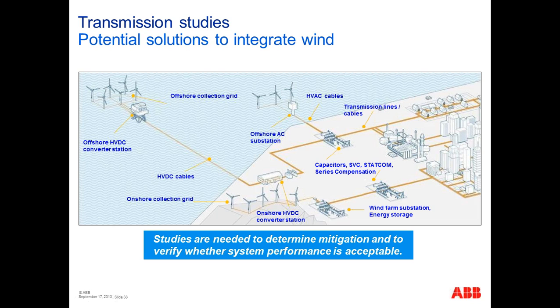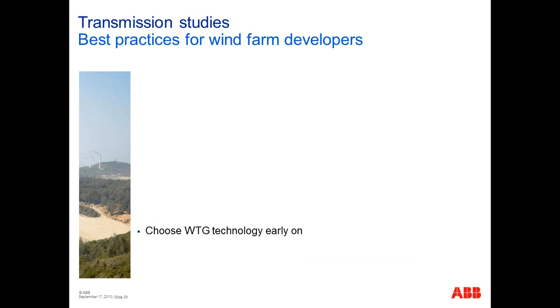Our advice to transmission owners is don't be afraid to embrace new technologies. These solutions have been tried and tested. They have a successful track record. And there are fewer regulatory and environmental hurdles to clear than AC lines. Most importantly, don't underestimate the power of studies. They are a vital component of system planning.